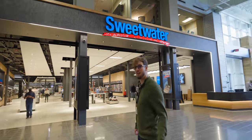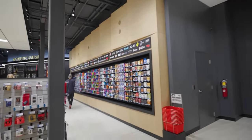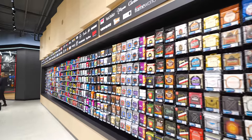This place is huge. Is this the music store? Wait till you see the store. Holy cow. Look at the strings. That is a crazy string wall.